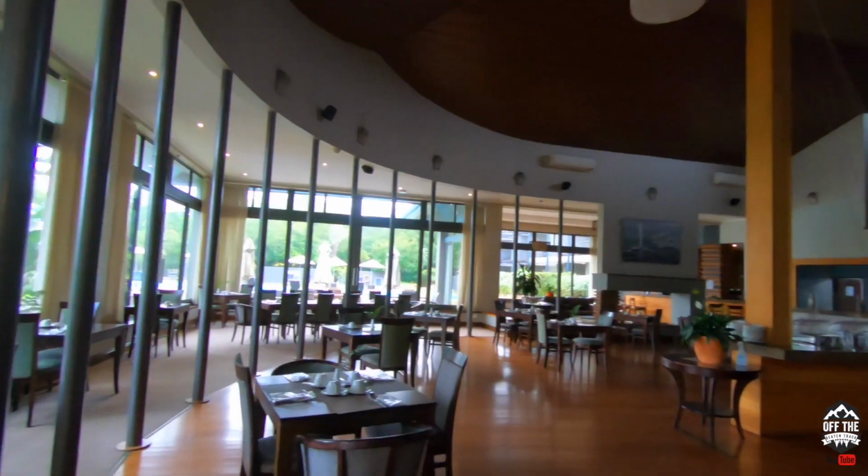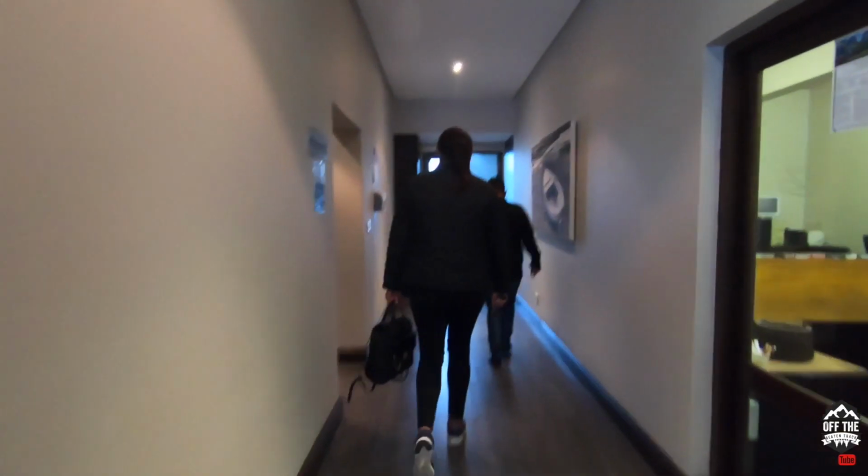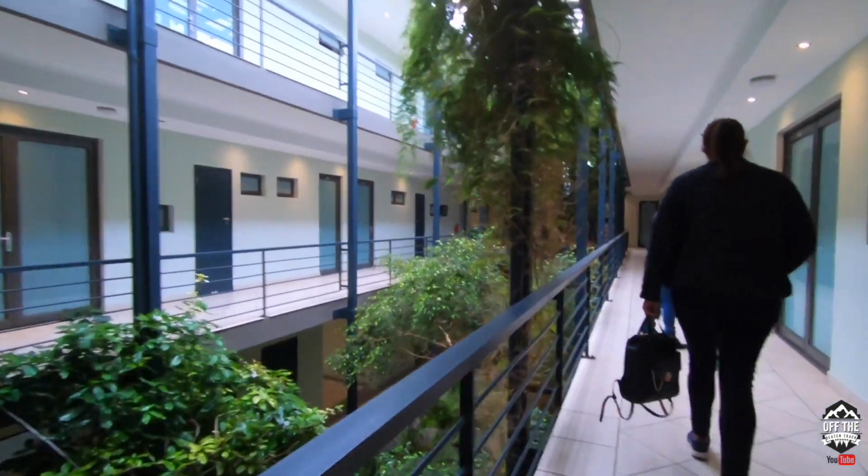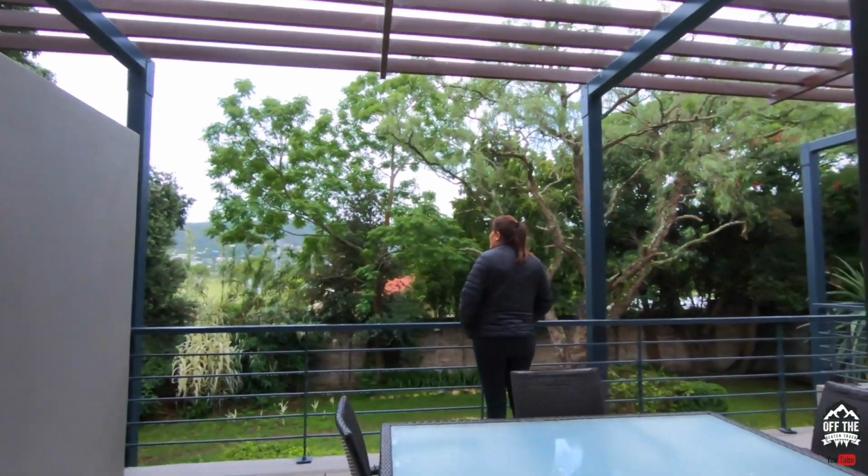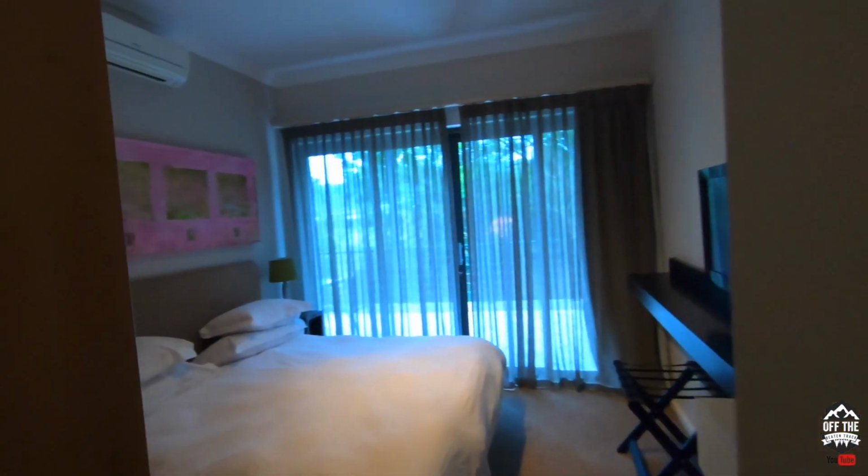We stayed at the Cram Hotel in Knysna, which was very nice, but also very empty. But we got upgraded to a massive suite, which had 2 bedrooms, our own bathroom with shower and everything. It was just really nice.